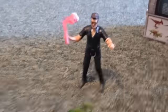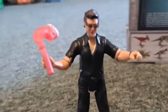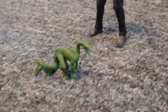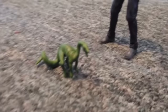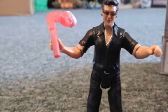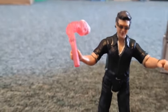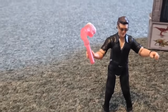Guys, we're back. Here is Dr. Ian Malcolm. It's pretty cool. It comes with a flare and a little baby dinosaur or something. It looks like a Loch Ness monster or something weird. I don't know what that is. From the angle that I'm standing at, it looks like three Venus flytraps formed a dinosaur, just from the angle that I'm at, because of his tail. His arm's kind of goofed up with a paint job on that arm holding the flare. But I paid $3. What do you want? I didn't pay 20 or something.